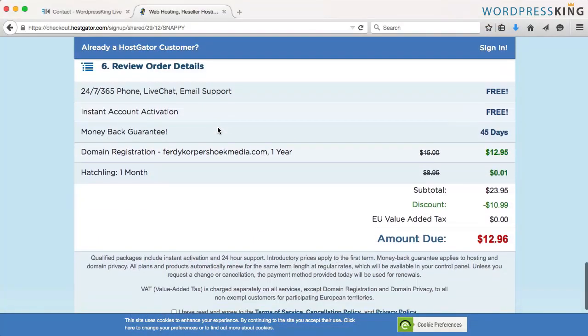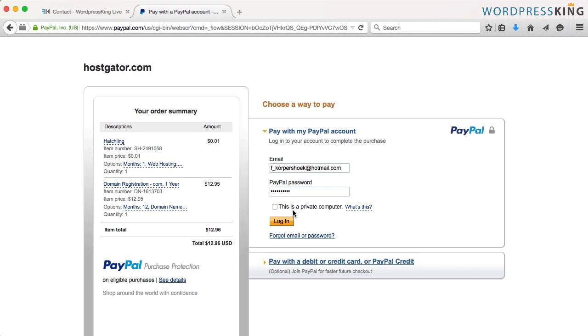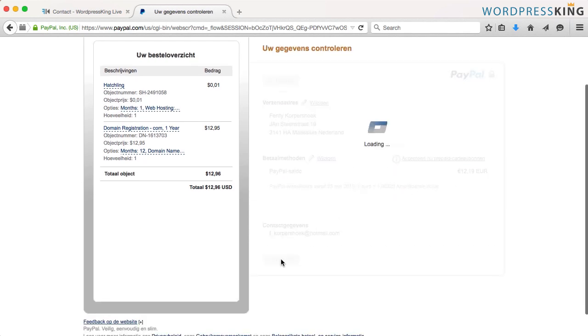And we have to scroll down. We have to pay $12.96. I have read and agreed to the terms of service. Check out now. I will pay with PayPal. I log in. And I have to pay €12.90.